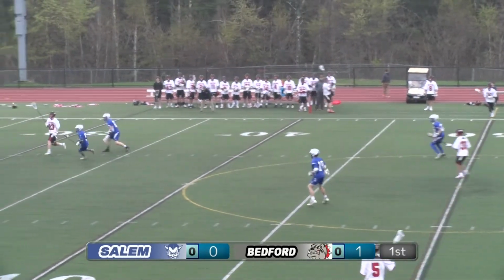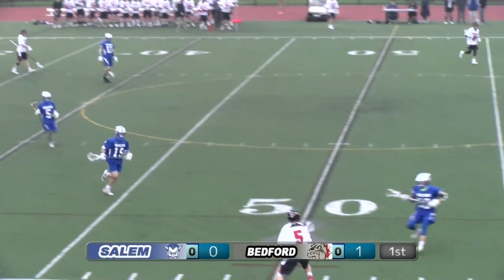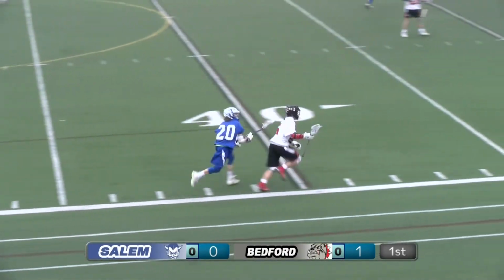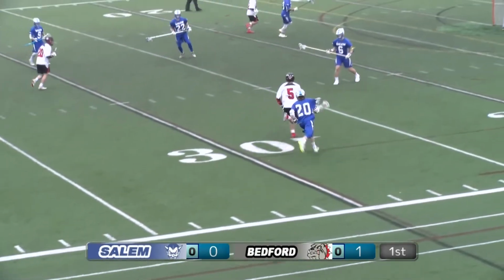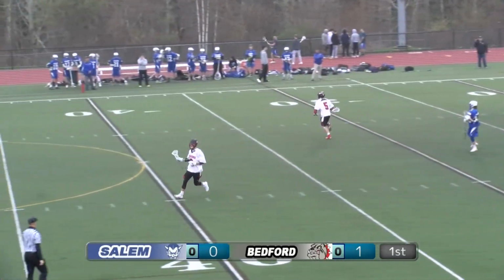Number 23 with the ball. Quinn Hutchins trying to look for someone. Number 5 getting down. It's Andrew Twite getting it to the midfield. Now steps into the box. He's going to settle it. It's a good safe play. Very good safe play.